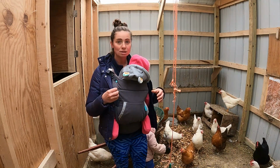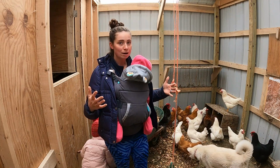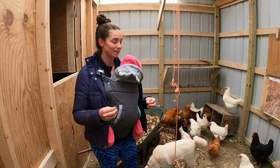And as it decomposes, it will actually create a little bit of heat, which will be really nice in wintertime when it's cold out, because it'll create a nice warm environment here in the coop, because we do live pretty far north. So these wood chips are going to give them a nice dry environment.